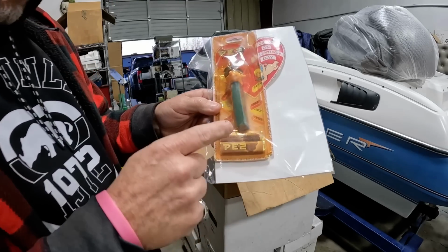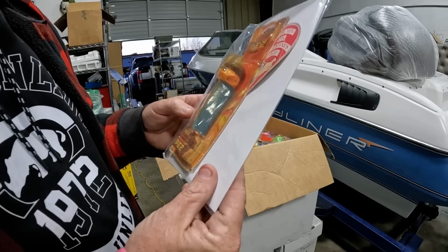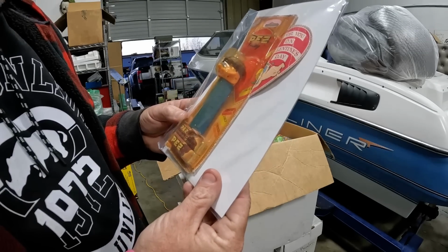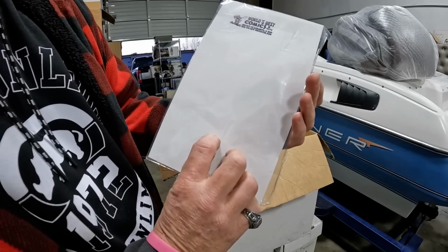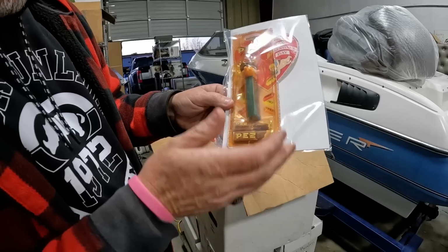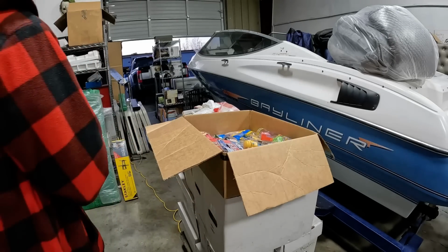Now that's kind of cool. It's a Pez without the feet. So the one thing I know about Pez is when they don't have the feet, they are pretty good. This one's, I mean, it's not like the world's best comic, it says in the back, but it's a lower end one, Valentine's Day, but it is the no feet, which that's pretty dang cool.